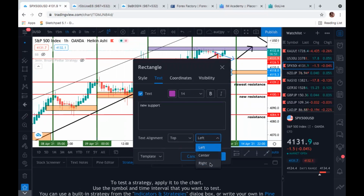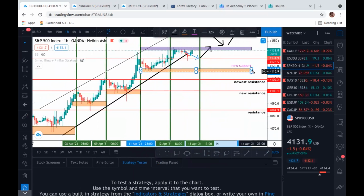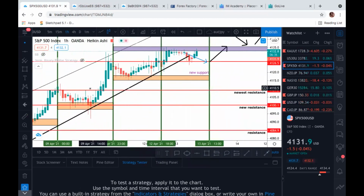Top left, right, okay. Right, so this became the new support. It created its own support. It didn't go back to the newest resistance. It actually just stayed right up.